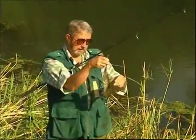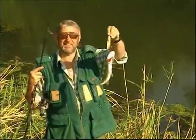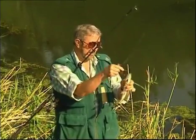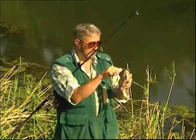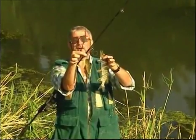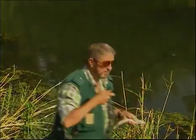Well, now the management of this fishery tell me there's lots of big pike here at Fruit, but I don't know, do you? Well, that one is bigger than the spoon I'm using, but what do you reckon? Not much, is it? Let's put him back.